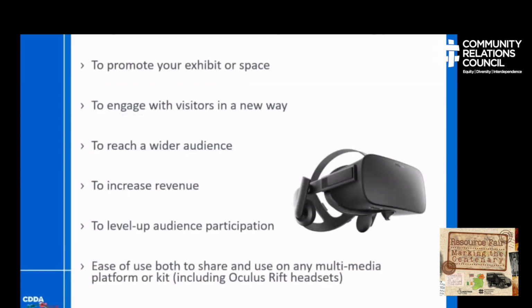So why use virtual reality technologies? I believe digital tools are meant to be an aid to the physical space or object. VR is just one of many digital tools that might aid your teams to promote your space and engage with visitors in a new way.